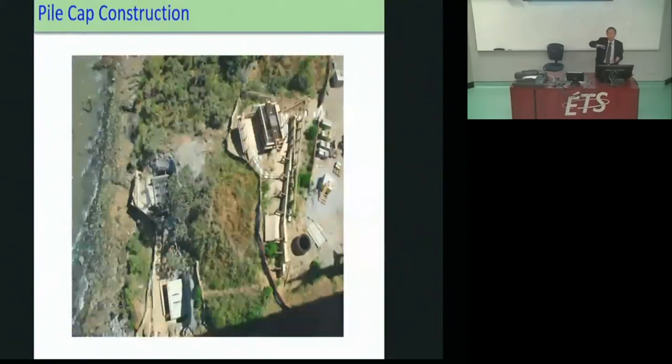This is a bird's eye view, looking down at those micropile foundations. At the lower end, B1, you can see they've got their rebar there. They were just starting to form. B2, they've got the formwork and rebar in place. A1 is where the concrete has already been placed for the pile cap. And A2 is a drill shaft.